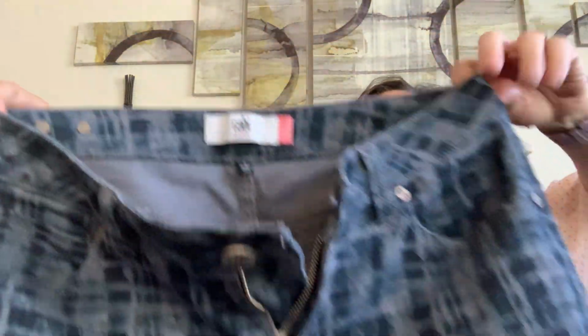And then these, I'm not sure if I'm going to sell these or keep these for myself. These are Cabi jeans, curvy skinny. I picked them up because it might be something I'd be interested in myself. I really liked that little pattern on them. So I still haven't decided if I'm going to keep those for myself or sell them.